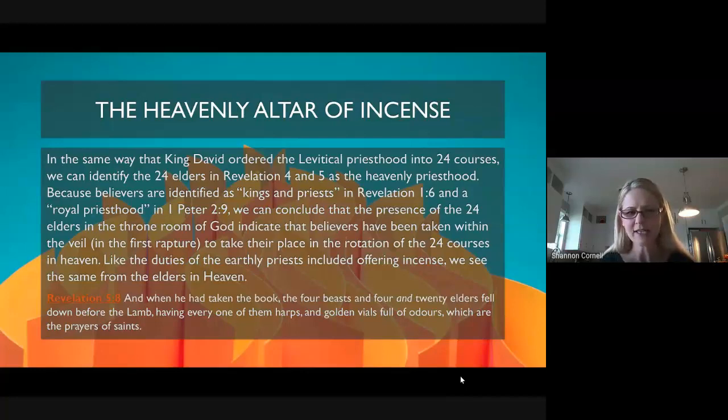So in the same way that King David ordered the Levitical priesthood into 24 courses, we can identify the 24 elders in Revelation 4 and 5 as the heavenly priesthood. Because believers are identified as kings and priests in Revelation 1:6, John says he has made us kings and priests. And remember, the elders are dressed in white. They have crowns on their head and bowls of incense. They are kings and priests. Remember, they're on thrones. And 1 Peter 2:9 says that we are a royal priesthood.